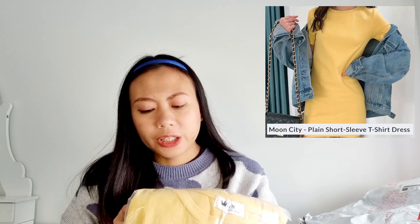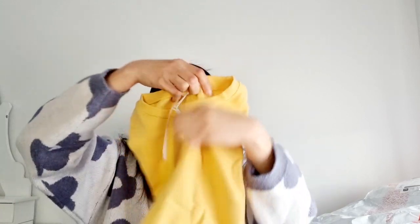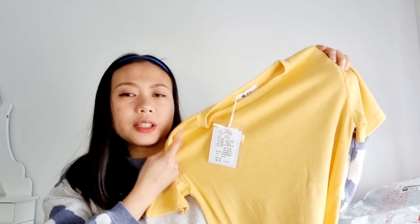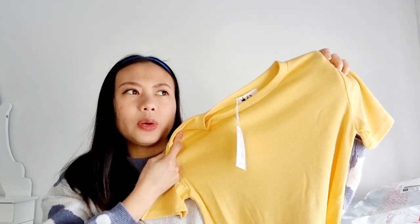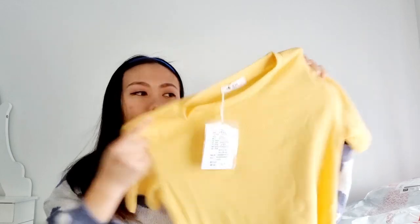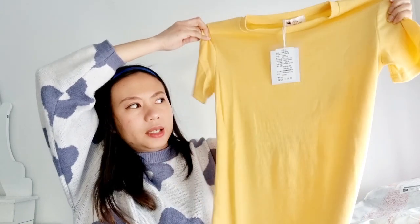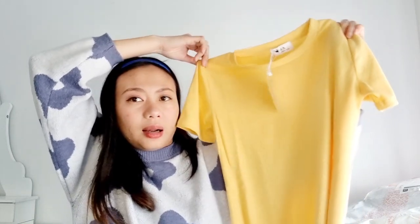So, the next item is plain short sleeve t-shirt dress in yellow. This is also in one size. This is available in a lot of other colors, but I chose yellow because I don't have much yellow in my wardrobe. This is really nice. Yung tela niya is parang ribbed cotton. Lambot siya and also stretchy. I hope hindi siya sobrang ikse, but if it is maikse, I can wear a leggings under.